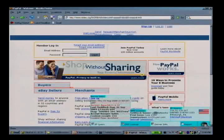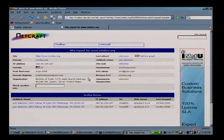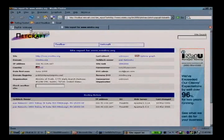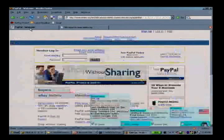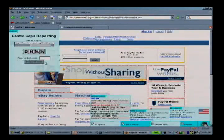DNS lookup, we can see that I'm subbing off a pair. I can go out to Netcraft's toolbar proper and get the complete information. Again, all very clicky-like. Cool. So, like I said, this was developed mainly to save myself window space and clicks. I can, of course, report myself to Castle Cops if I felt like it.